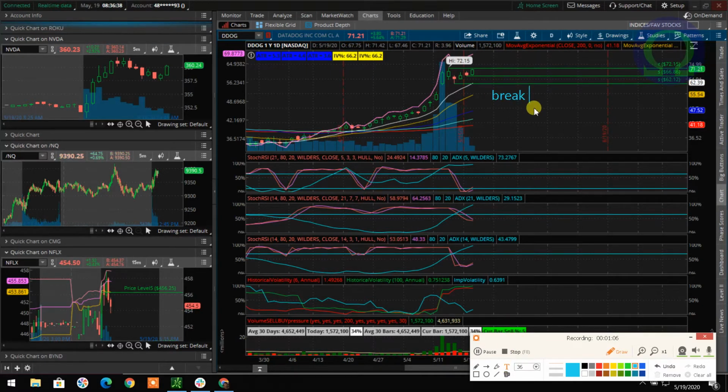So break 72.15, target 80. And for shorts, we wanted to break 66, and our target's going to be 62.